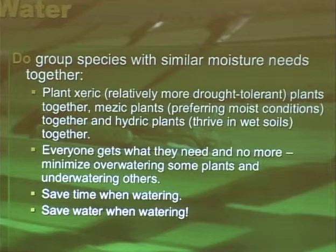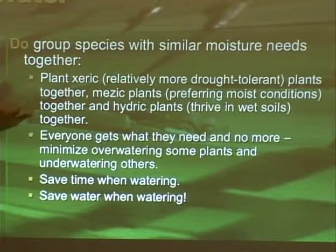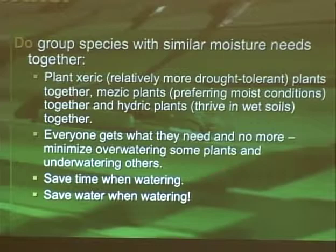If I supplemental watered those black-eyed Susans, they would start getting fungus on the leaves, black spot. As I said before, plant your xeric species together. Plant your mesic plants together. Put your hydric plants together. Put your hydric plants closer to the water source so you don't have to walk as far. Think about that when you're planting your garden.